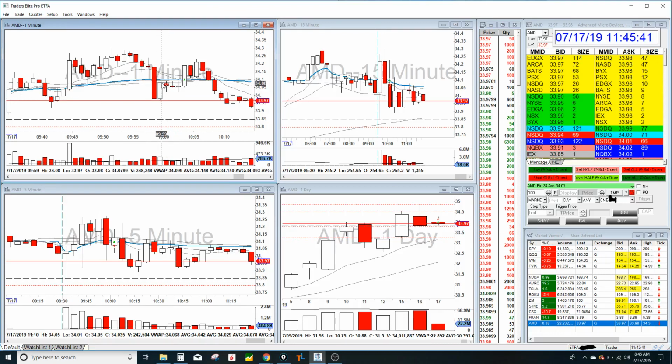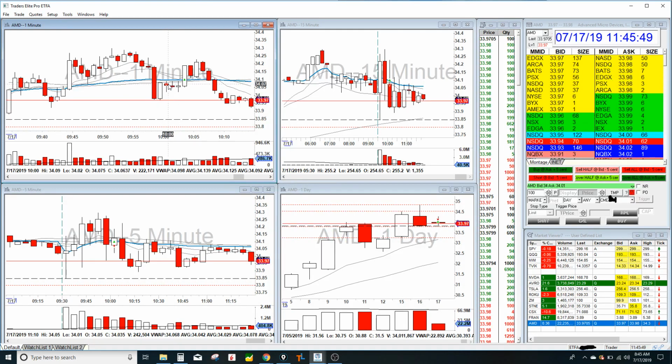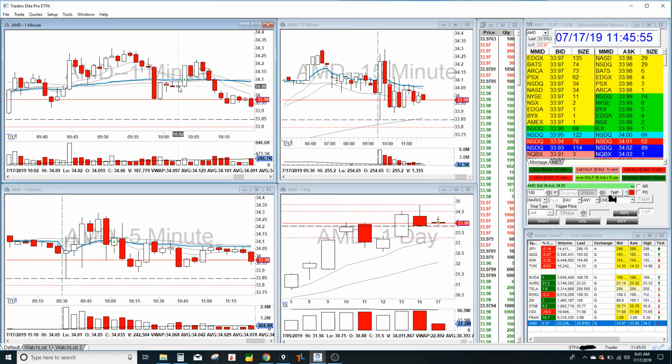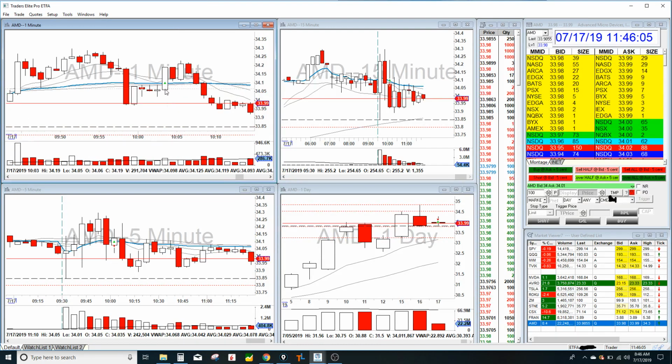So it bounced off the 50. This is 920 in the 50, but bouncing off the 50. I took this short with the stop of break of VWAP. This thing was moving sideways. By this candle here, I really didn't like that price action, and looking at the level two, the time and sales, it felt like this thing was getting ready to squeeze on me. So I'm really glad that I managed my risk.